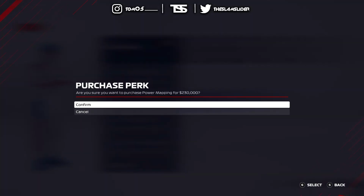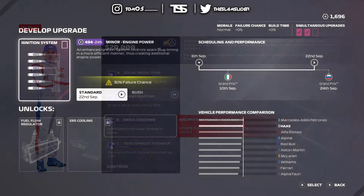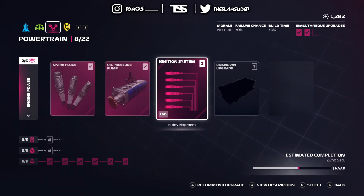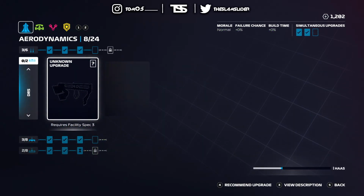We're doing a fantastic job, but at the same time we're making some mistakes, and I decided to buy, in terms of perks, one for the engine wear, which is going to really come in handy, minus 10% of general wear in our power unit.